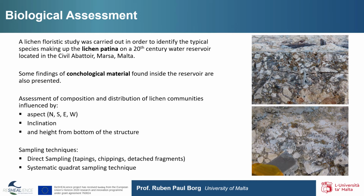A lichen floristic study was carried out in order to identify the typical species making up the lichen patina on the 20th century water reservoir located in the civil abattoir. In addition, some findings of conchological material which is found inside the reservoir are also presented. The assessment of the composition and distribution of the lichen communities is influenced by the orientation, but also by the inclination of the surfaces, and also the height from the bottom towards the top of the structure. The presence of lichens is also a reflection of the base material, of the base concrete.